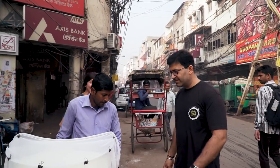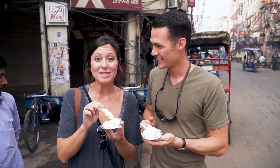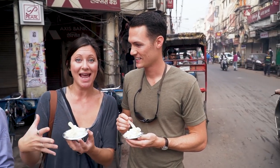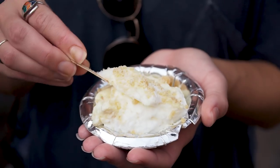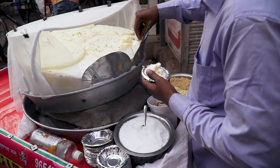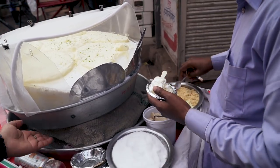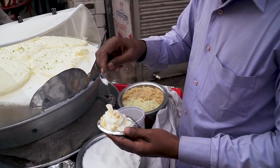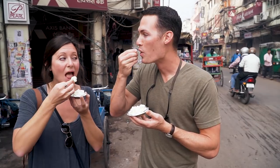Is this our next stop? Yeah, this is our next stop. This dish is only served in the winter months because otherwise it's too hot and the ice will melt immediately and they just can't make it anymore. So it's basically whipped milk and cream. It's kind of similar to meringue, but there's no egg. And they put pistachio and saffron and sugar on top. And it is so fluffy, like a cloud.